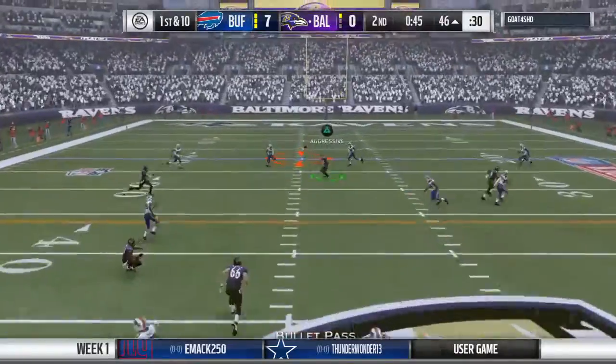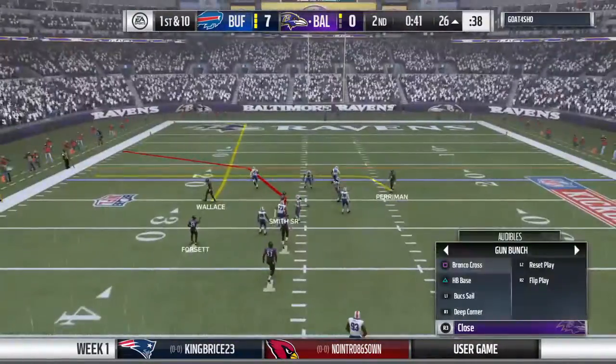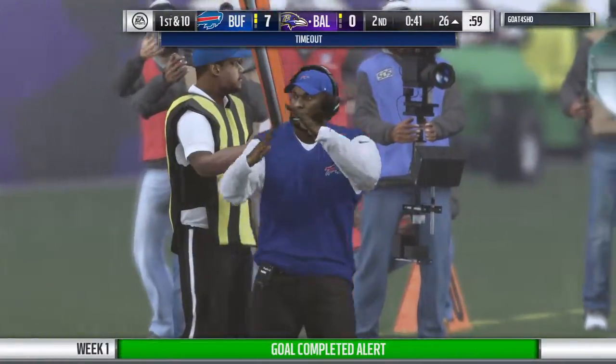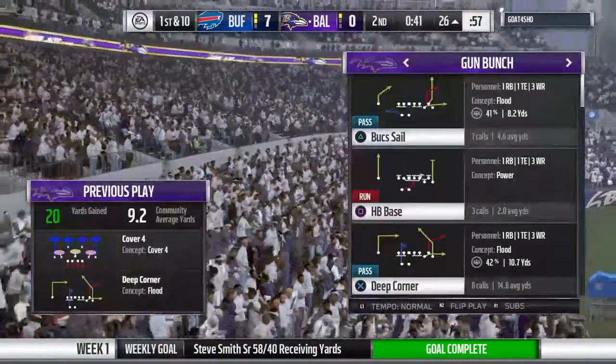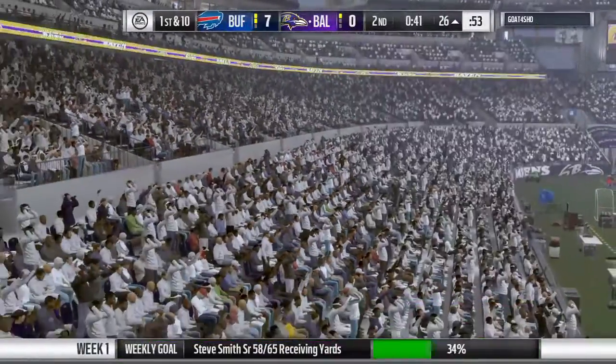So as a former DB, how tough is it to defend that? It's really difficult because your natural inclination. And now the Bills are going to stop it as they call a timeout. It's just their first, so they'll have 2 remaining here before we get to halftime.